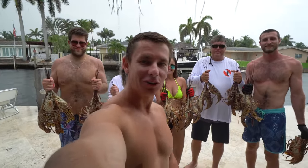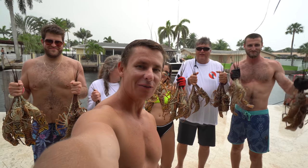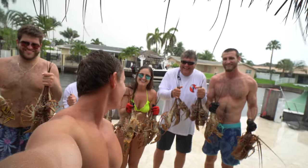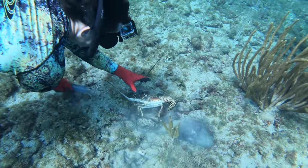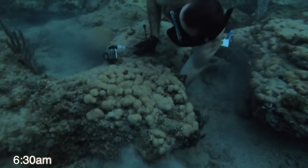Today is Florida Lobster Mini season, day one of the 2021 season. I got all my favorite people behind me. What do we got there? We got her done. Anything else? We got a bunch of lobster! Woo! Killed it. So if you guys want to see how we caught them, how we cleaned them, and how we cook them, stay tuned.